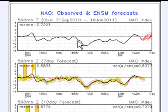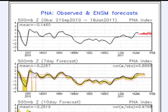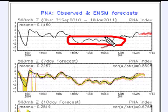NAO is much the same. It's been negative, briefly positive over the last week or so, but back to negative, and hanging around neutral to maybe slightly positive. So those indices are going the opposite way from where we've been most of winter. But look at the PNA, the Pacific North America index. For the majority of the winter, it has been negative. And notice it is spiking now and forecast to stay on the positive side.